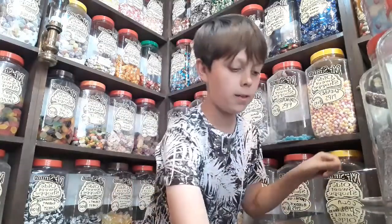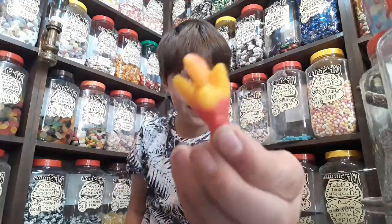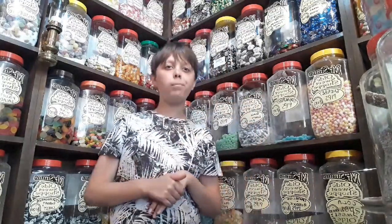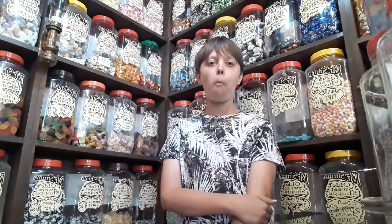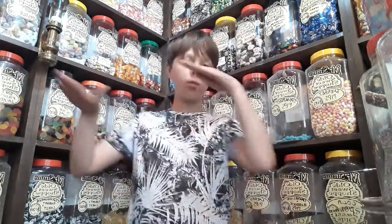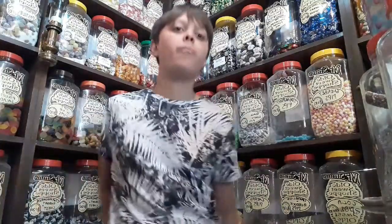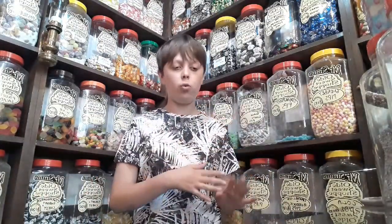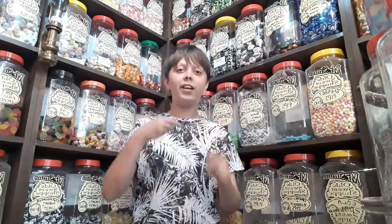We're going to try two of the new things that came in stock only a couple of days ago. 3, 2, 1. So, these are chicken feet, and they came in, so let's just go and try it. That's so good. Right, that is so good. This shop has brilliant sweets, just like that. Has beer bottles, Coca-Cola, fizzy, non-fizzy, chewy, sugar-free, and all of that jazz.